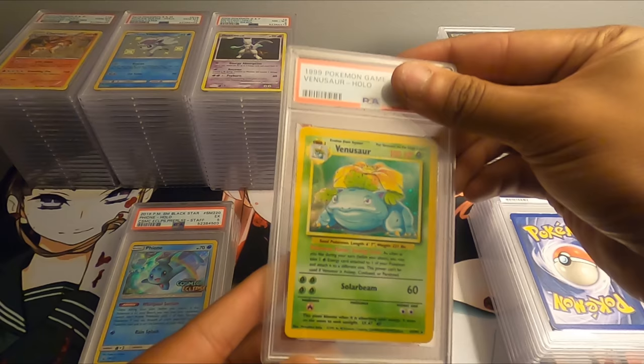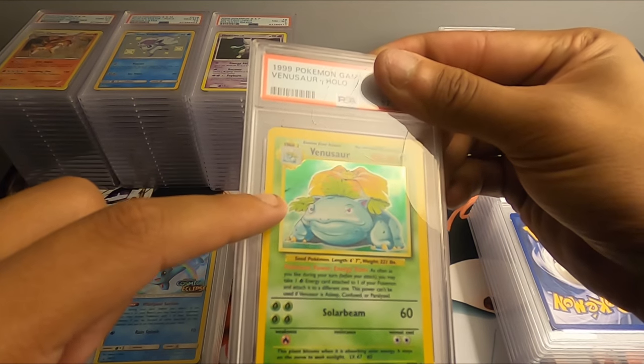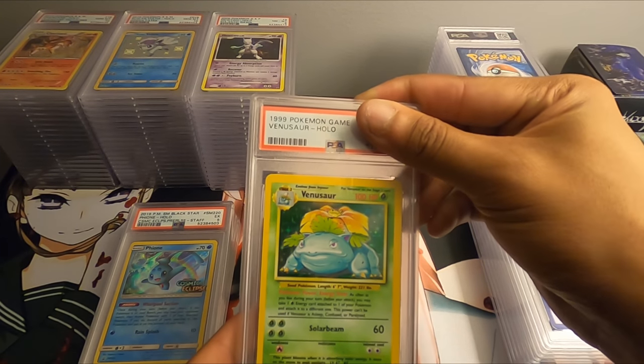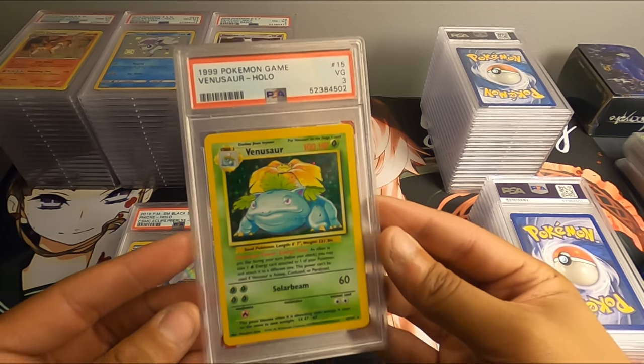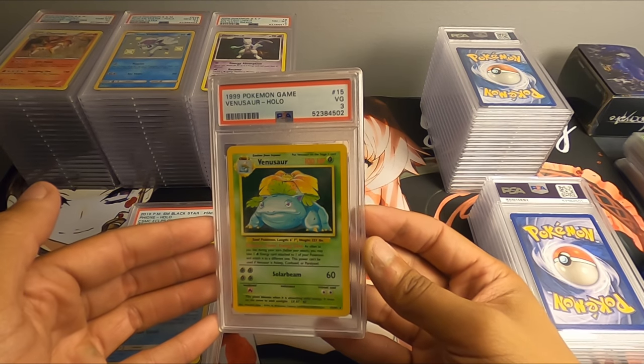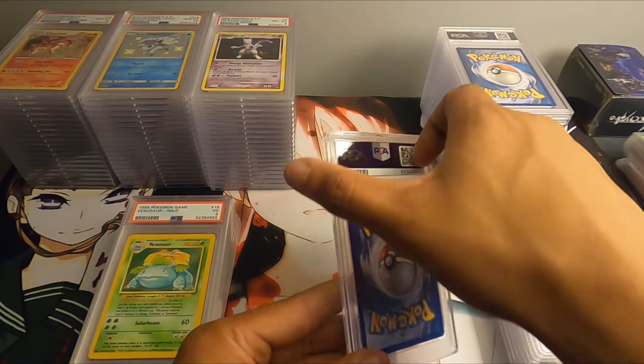Oh, that's a big boy. Venusaur from base set. If you can see right here, there's a huge crease in it. So I was not expecting much. Yeah, VG3. Still, that's a beautiful looking card for a display. So I should have the Blastoise as well. That might be next. Yep.